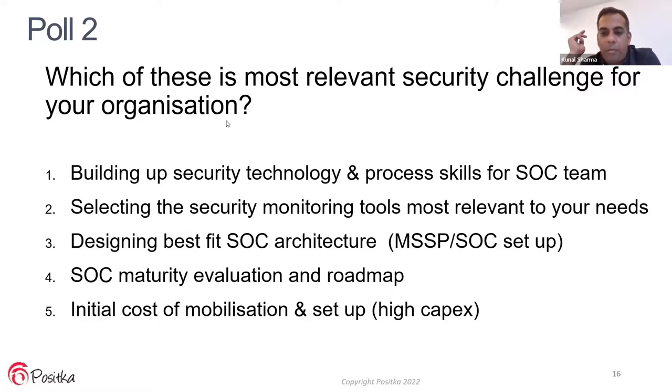We'll end the poll now. If you have not exercised your right to vote, you can do that now. So here are the results. And it's not different from what we have seen in the market.